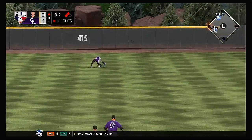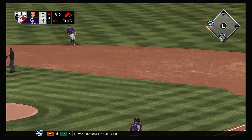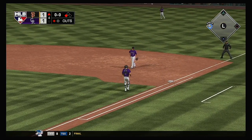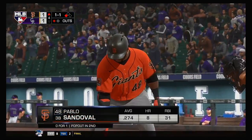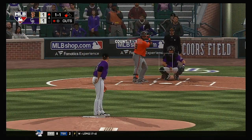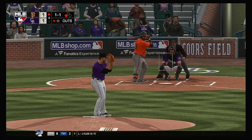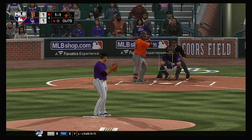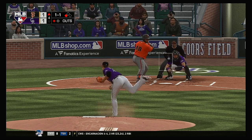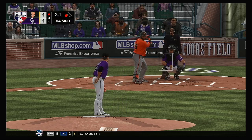Catch made in center. Here comes the runner from third. And this throw gets away from him. And now the runner will score from third on the errant throw. So a runner at third here with one gone. And standing in now, the versatile Pablo Sandoval. From the stretch. Two balls, one strike, the count.